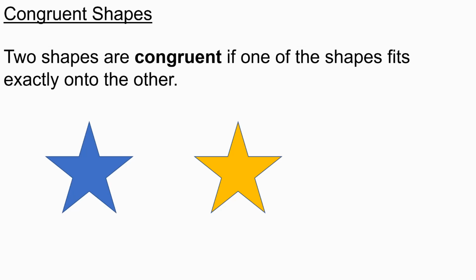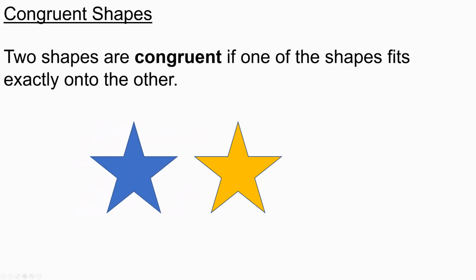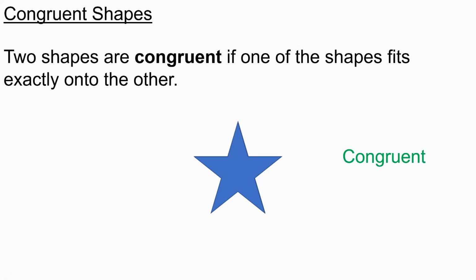Two shapes are congruent if one of the shapes fits exactly onto the other. Let's have a look at this example here. I've got these two stars. I can move the blue star exactly onto the orange star. As we can see, the two shapes are congruent.